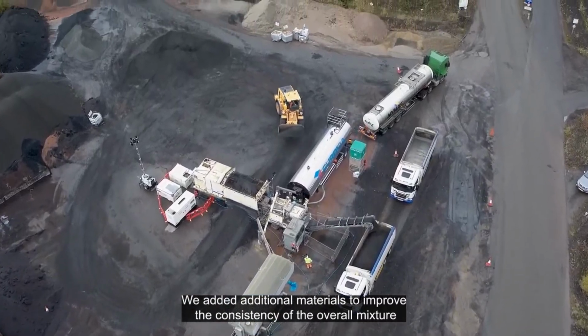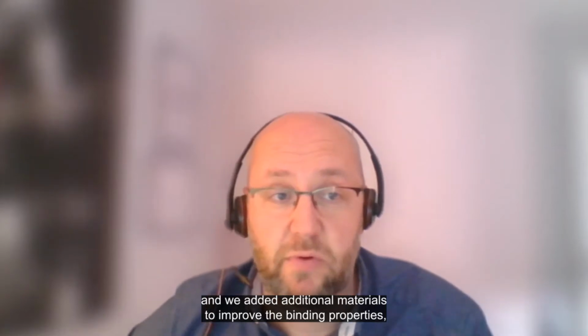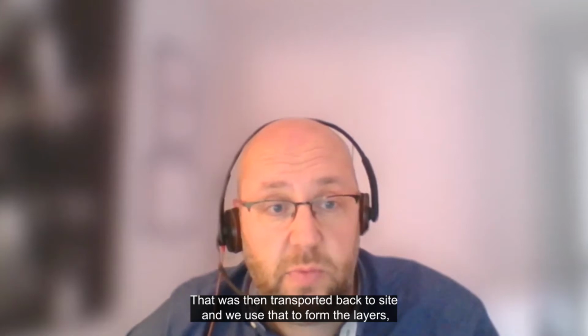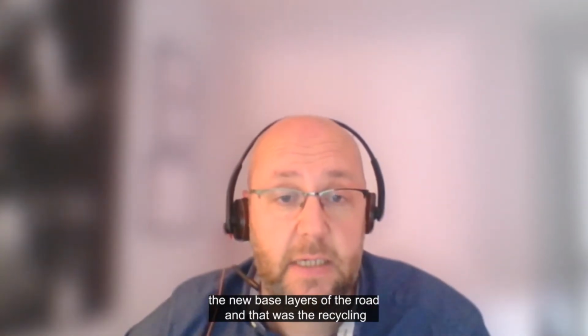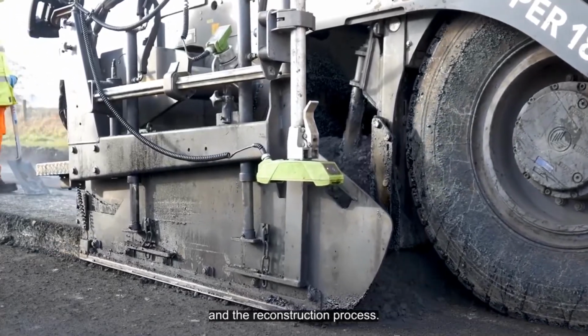We added additional materials to improve the consistency of the overall mixture, and we added additional materials to improve the binding properties, the adhesive properties of that new material. That was then transported back to site, and we used that to form the new layers, the new base layers of the road, and that was the recycling and the reconstruction process.